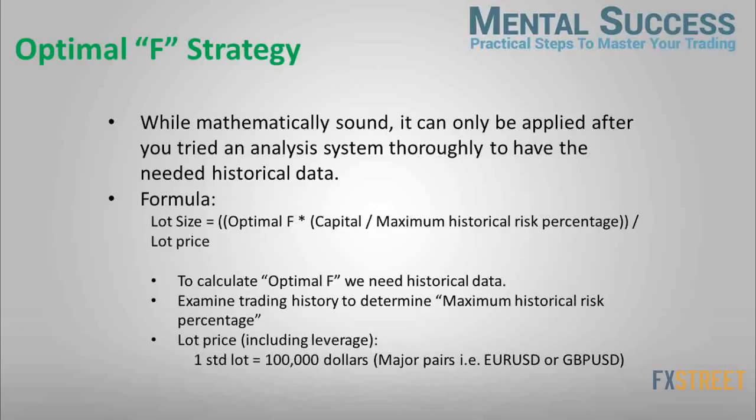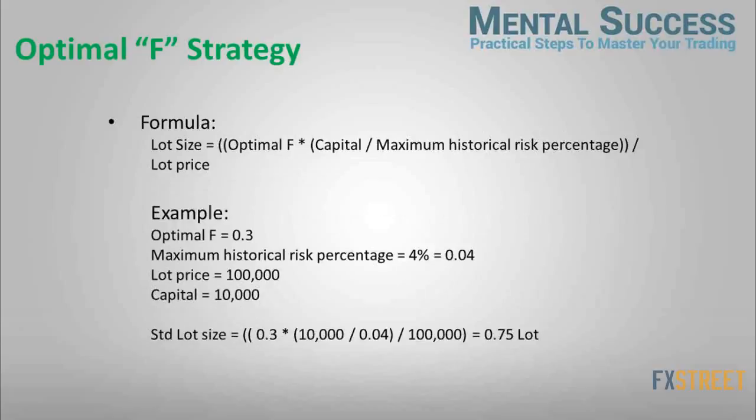Let's view an example to understand this strategy. From experience, the most common optimal F for traders is a number between 0.25 and 0.3. The maximum historical risk percentage will equal 4%, since we agree that is the maximum we would be willing to risk trading. So if we follow that percentage, this is the number we would end up with. So to apply these numbers on a $10,000 capital, it will go like this. This would result in the best lot size we should trade with being 0.75 lot.